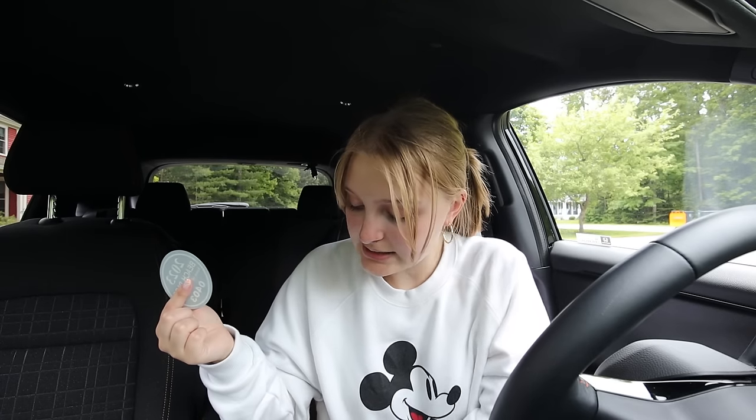Then I also have some less interesting stuff. Like I got a beach pass, and this is my E-ZPass. This is so I can go through tolls without having to stop and pay cash. But that is a little car haul.